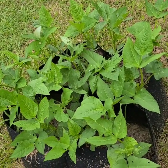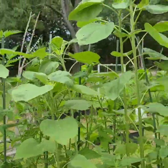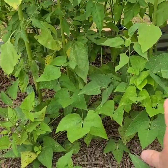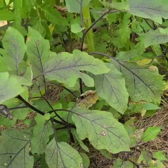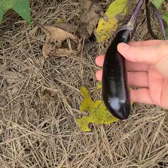Or purple hull peas, whatever you want to call them. This is the back side of my sister planting box. But over here I've got, these are butter beans and more purple hulls right here. And I do have 2 eggplants planted. And this one's looking good.